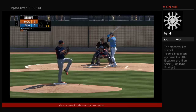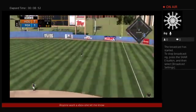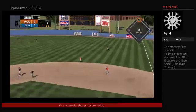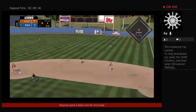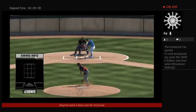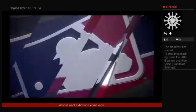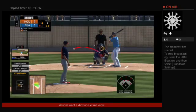Into the windup. Here comes the 0-2 pitch. This is on the ground over to first. And that'll find its way into right field for a 1-out single. Boy, not the way you'd like to draw up an 0-2 pitch, D-Roll, but from a hitter's perspective, a pretty good job of staying alive at 0-2.